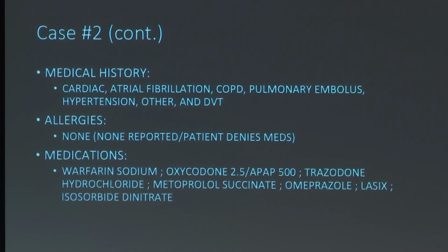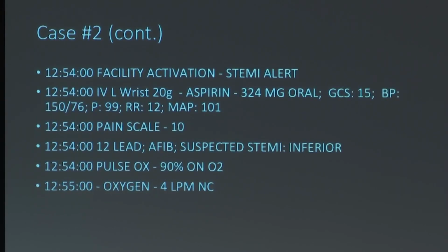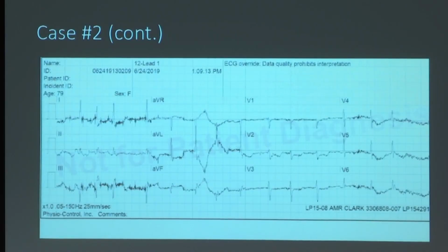Her medications are warfarin, oxycodone, trazodone, metoprolol, etc. So both for cardiac and respiratory. She was alerted as a STEMI with suspected inferior leads, and this is the 12 lead on which they alerted her, which is not terribly exciting.